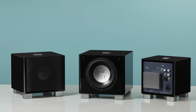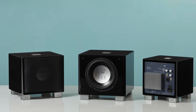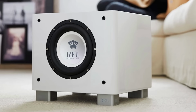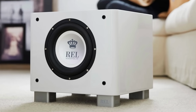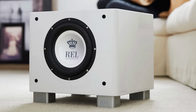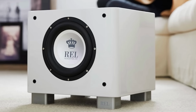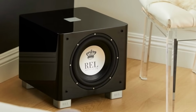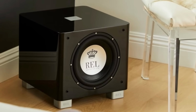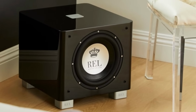The REL T7X will set you back exactly £999 in the UK. It's pretty close to being a 14-inch, 350mm cube, the height just being a little bit less at 12.6 inches or 320mm. Available in a gloss white finish and a gloss black, but no wood finishes, which REL state is due to the complexities of matching with main speakers, but I still think is a shame.